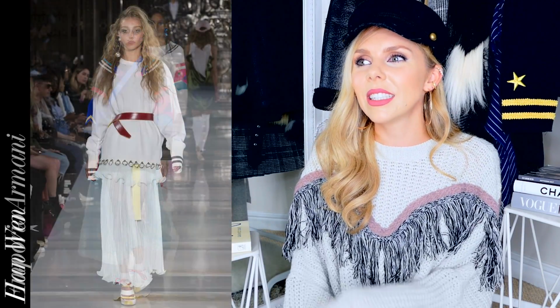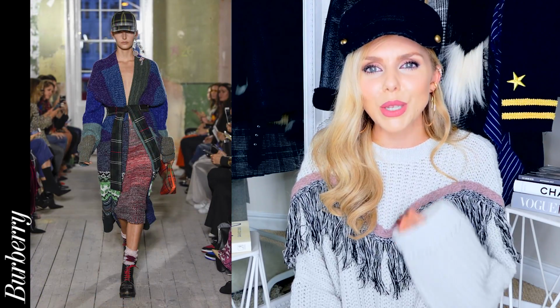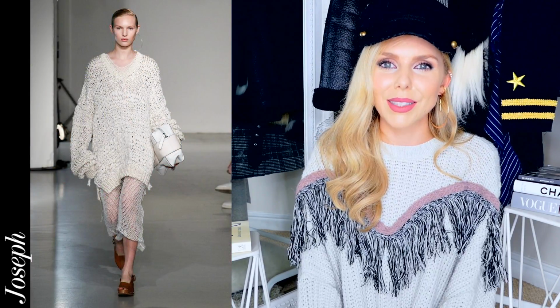Like, it's nice to see an alternative that we can chuck out the jeans and wear a skirt with our jumpers for casual wear as well. So bringing back the skirts, I like that.